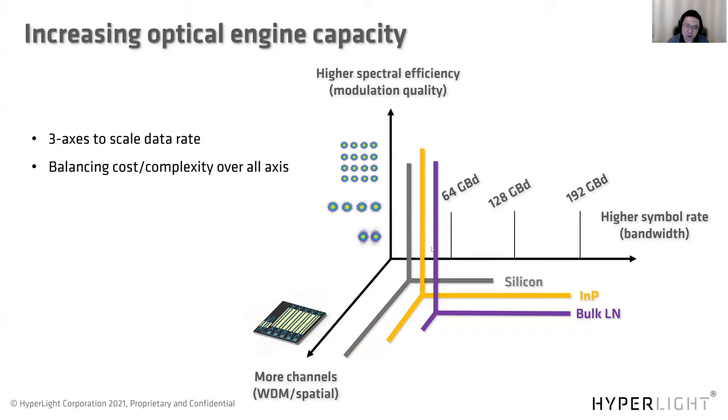So for example, to reach a certain speed, you probably want a good combination of a high enough symbol rate with a reasonable channel number plus a reasonable encoding level to really get to a decent speed. So now, from the photonic integrated platform, the more degrees of freedom that you would be able to provide here, the better.